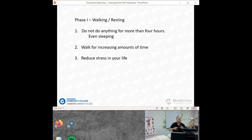And I don't mean you don't get a good night's sleep, but if you have a bad back, you're waking up every 2 hours anyway. We want you to get up out of bed and walk around for a little bit. I don't mean hike around. I'm talking about walk around the house. Do a lap, come back to bed.